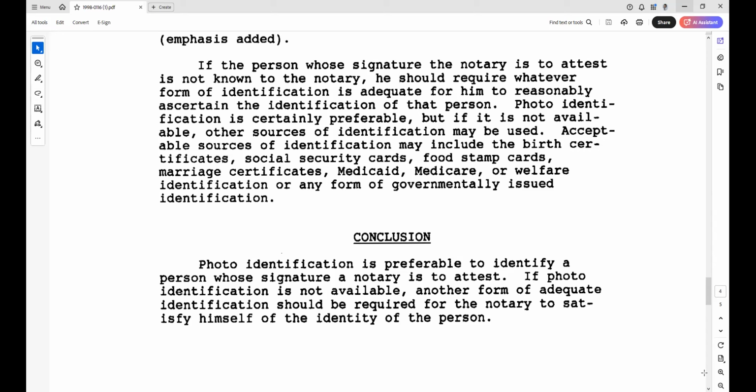Also, I've been asked numerous times, Michelle, what if it's a minor that needs their signature notarized? And I've been hard stop. No, I need state ID or passport or something. But now I know that in some situations it may be okay for me to accept an Alabama high school or college ID.